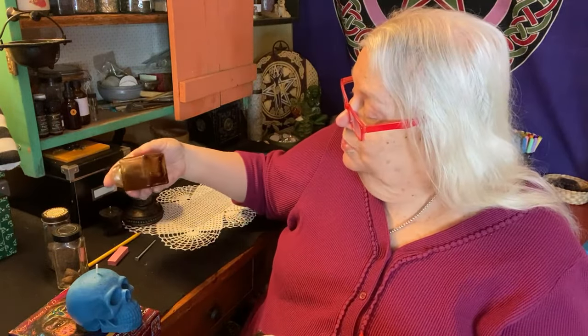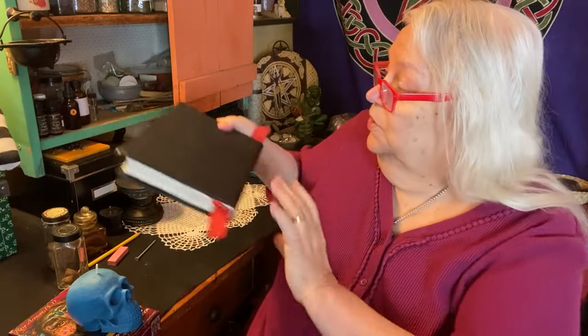Patchouli helps give me the confidence to continue on with my spell. And what else do I have? I have a lot of other things in here. But anyway, the ingredients, so that's what I did. I checked, even a seasoned witch like me, I go back and check what ingredients I put in here to see if this is going to be something that's going to work. So it is going to work.